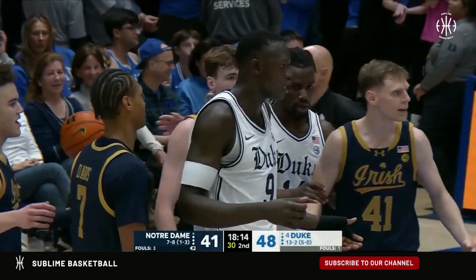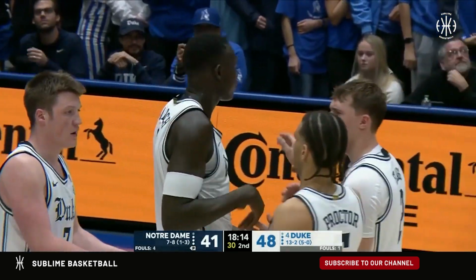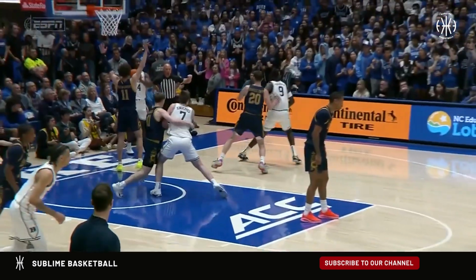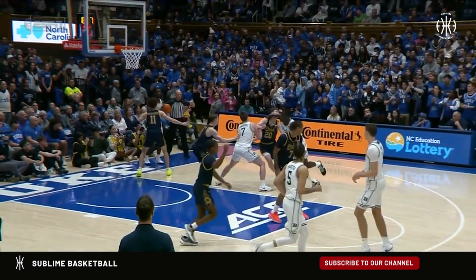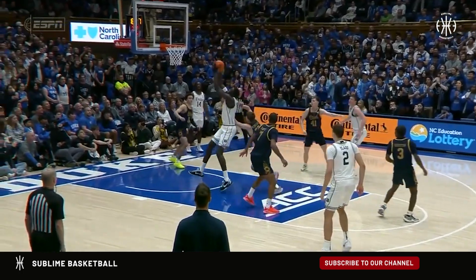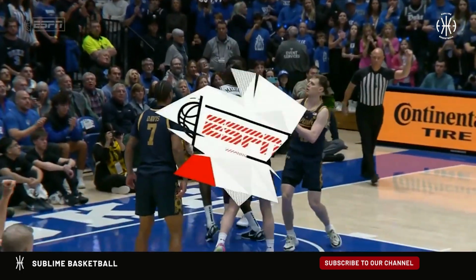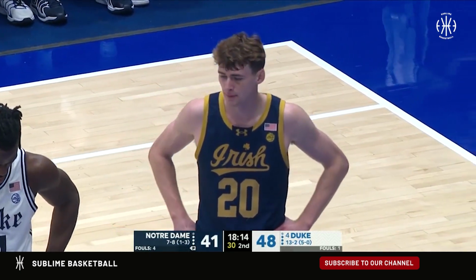So difficult to deal with. When he sets that screen for Maluach, you have to deal with it. And if you do, that means that Kniple's going to be able to pop out for an open three. Little back screen, and just not a very good job by Maluach. He's got to put his body in front of Maluach there. That's really got to be a switch.